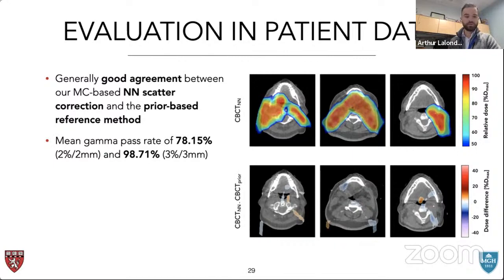But when we used a bit more permissive 3% 3 millimeter criteria, the passing rate was raised to close to 99%. The reason for that is, we believe, that even though we consider it a reference, it's not a perfect scatter-free image. There are some underlying uncertainties for that approach as well. So we believe that the reality is probably somewhere in between what the neural network and the prior approach are suggesting. But the fact that we get good agreement between this clinically approved reference approach and our neural network for the 3% 3 millimeter criteria was quite a good result for us.